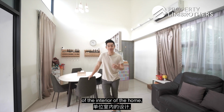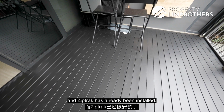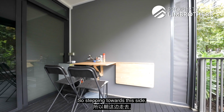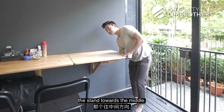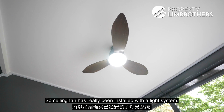Alright, so let's show you more of the interior of the home, starting at the patio area. Our owners have done outdoor wooden decking and zip tracks have already been installed, so no matter rain or shine, you can have this entire space fully enclosed. Stepping towards this side, our owners have installed very interesting wooden tables over here. All you need to do is shift the stand towards the middle. I think that's a very ingenious design as well. A ceiling fan has already been installed with a light system.